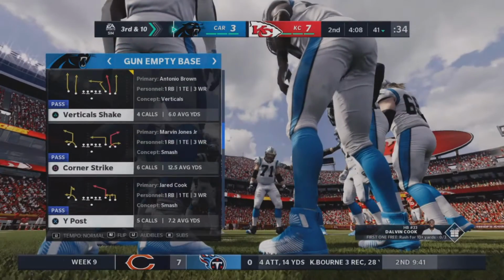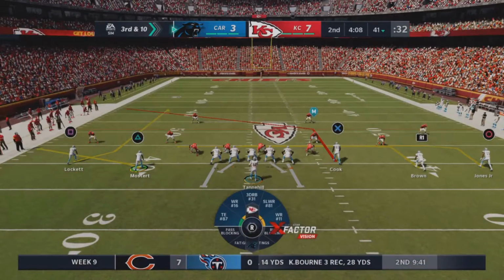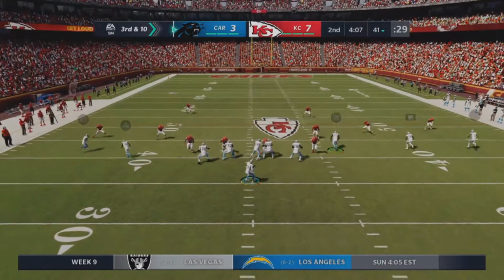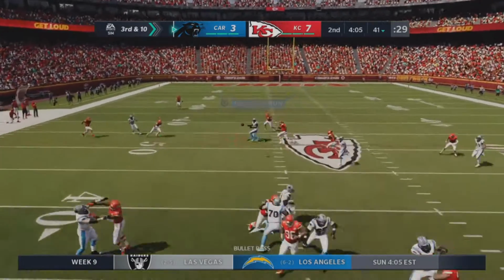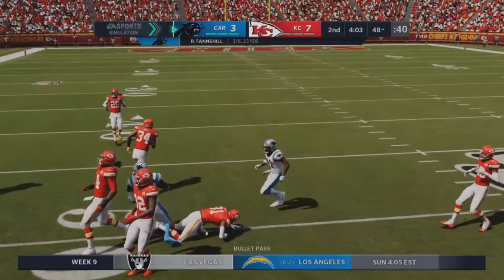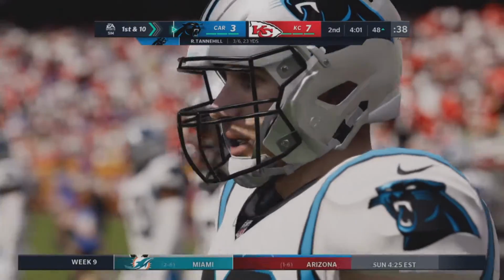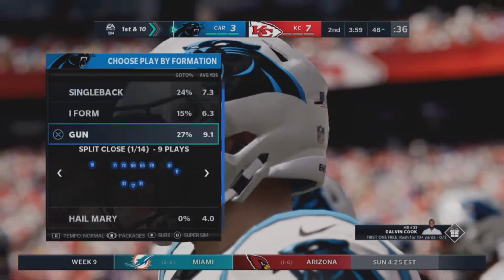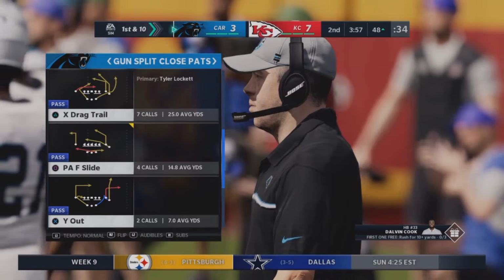So much about defending the pass is being able to be right there at the moment the ball gets to the receiver, and he was right in his hip pocket, helping force that incompletion. And he finds Cook. And he is going to have a Panthers first down as they're able to get the third down conversion. Give him 10 there, good enough for a Panther first down.